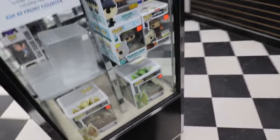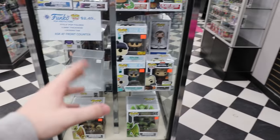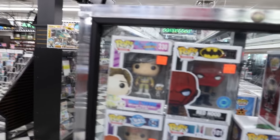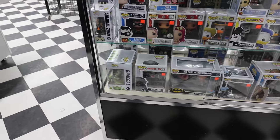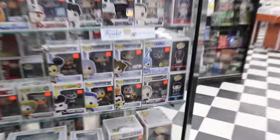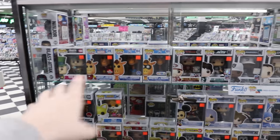And then over on this side here, they've got a bunch more figures like some Game of Thrones, South Park, Avatar, Masters of the Universe, as well as this one up here, which is Mike TV, a pretty funny Pop. And then over on the last side, they've got a bunch of other figures like Goliath from Evolve, as well as Red Hood versus Deathstroke. And then if you look up here, they've got Kingdom Hearts, The Tick, a bunch of football ones, Jeffrey the Giraffe, and most versions of them.